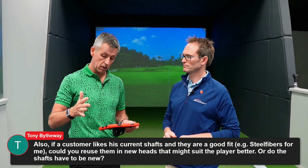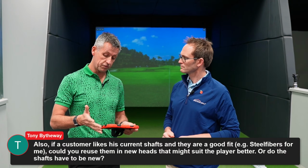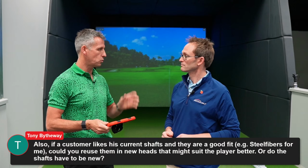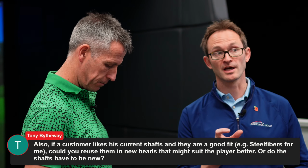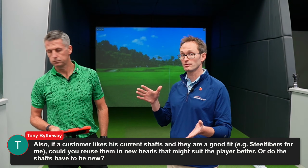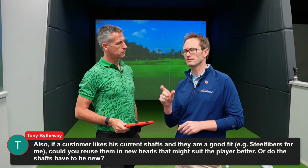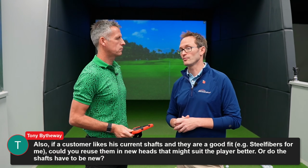Tony, by the way, also asks: if a customer likes his current shafts and they're a good fit, for example steel fibers for me, could you reuse them in new heads that might suit the player better, or do the shafts have to be new? No, you can. The only thing that might restrict reusing and switching heads over is just the bore depth, so how far the shaft goes into the head. Because if there's a difference between the heads that you're taking off and putting on, then the club could come out shorter or longer. Longer's fine, you can just trim it back down. But shorter, I think some of the Titleist heads have a deeper bore than some other brands. Then that creates a bit of a difficulty. But yeah, in principle there's no harm in reusing shafts.